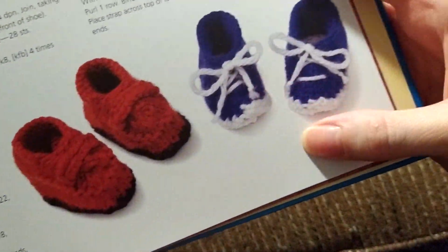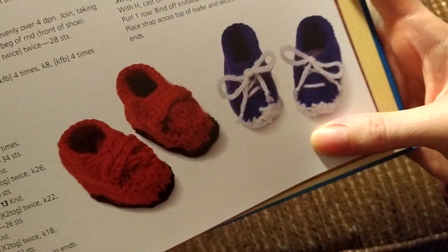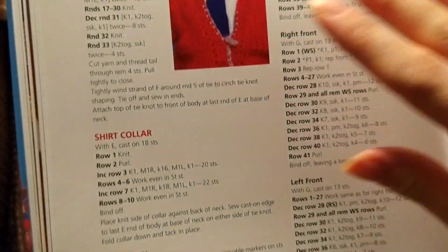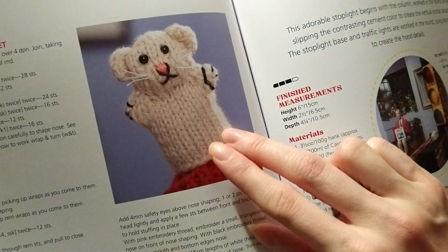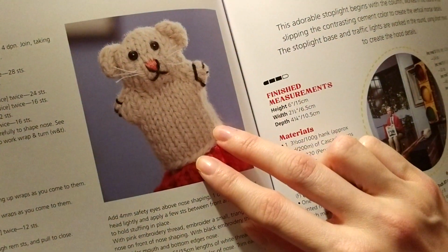And then they have 2 different shoes designed to put on him. And they just have a close-up of his tie. Yeah, lots of instructions. And then there's a set page of instructions for making a little Daniel Tiger puppet miniature.